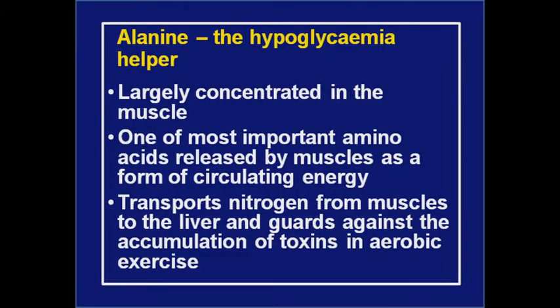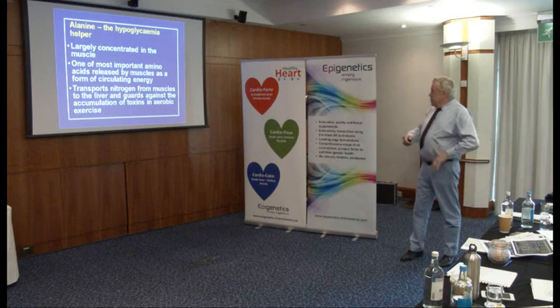Alanine is largely concentrated in muscles. It's one of the most important amino acids released from muscles in forming energy. It transports nitrogen from muscles to the liver.